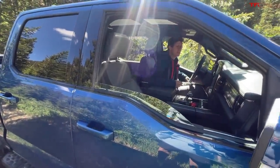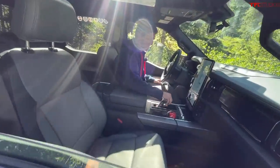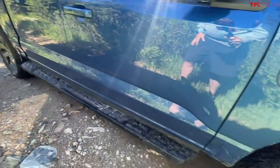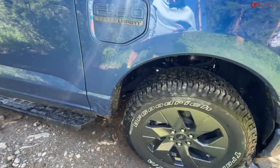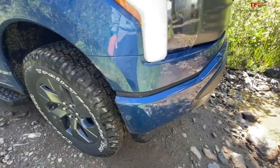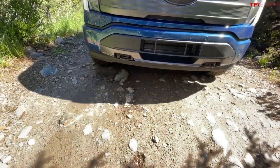But like I say, we have one opportunity to be the first to go up to Alaska, and I don't think we're going to get another opportunity to get another truck. There it goes. All right, so now back it up to the clearing. Let's see where we were hitting.